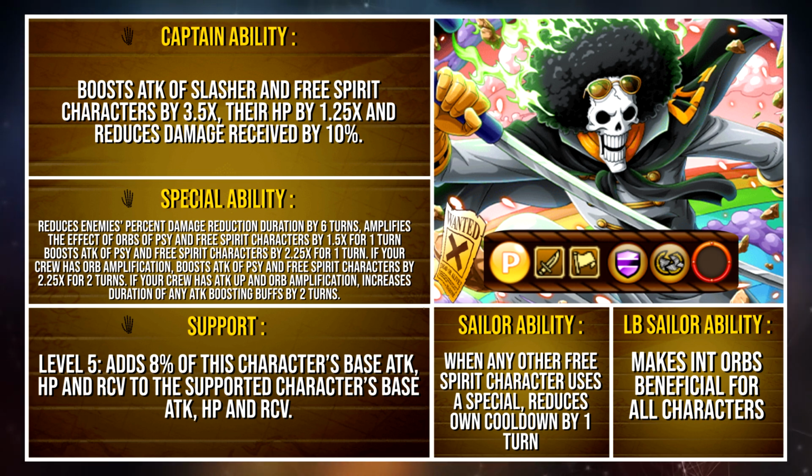For his special ability, he reduces the enemy's percent damage reduction by 6 turns, amplifies the effect of orbs of Psy and Free Spirit characters by 1.5 times for 1 turn, and boosts attack of Psy and Free Spirit characters by 2.25 times for 1 turn. If your crew has an orb amplification, boosts attack of Psy and Free Spirit by 2.25 for 2 turns, and if your crew has attack up and an orb boost, increases duration of any boosting buffs by 2 turns.